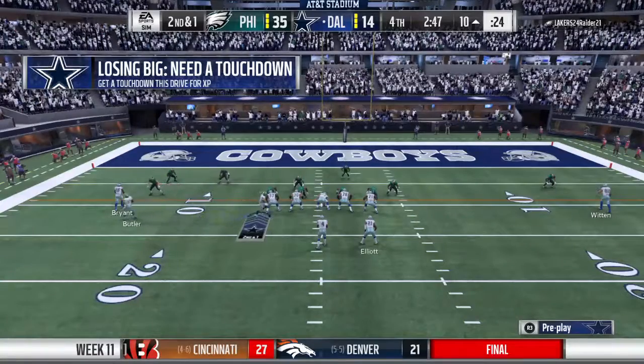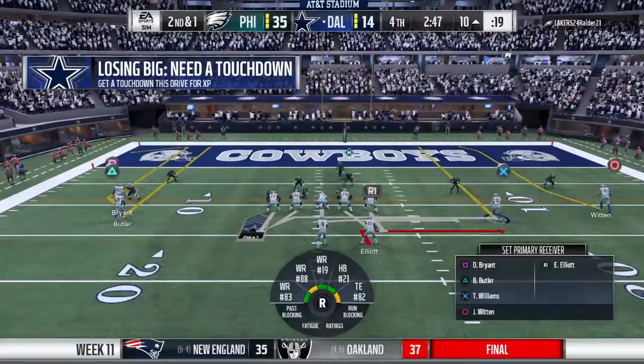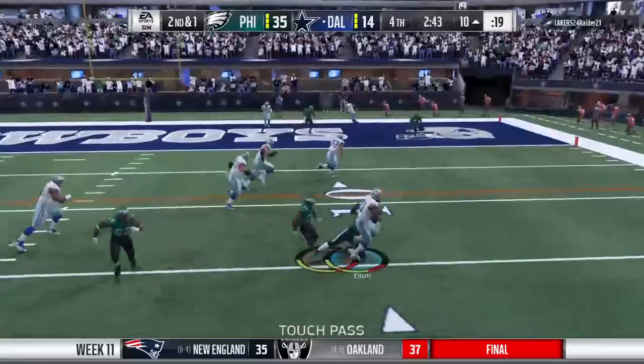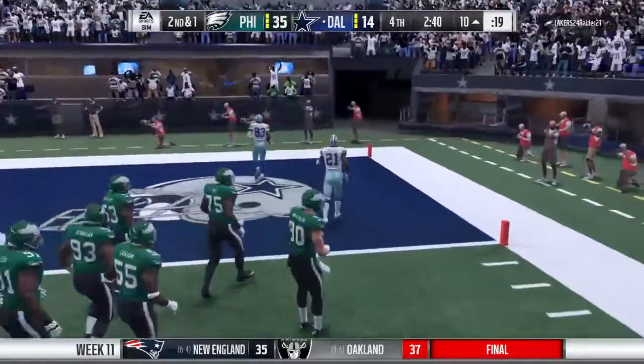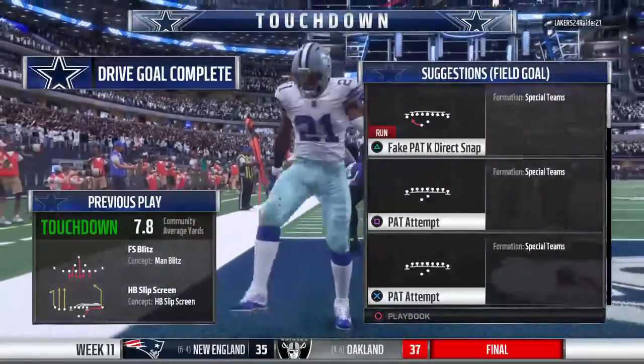The slot man in motion, right. And again, it's Prescott. They'll set up the screen to Elliott. Oh, and now he bowls him over. And he is into the end zone for a Cowboy touchdown.